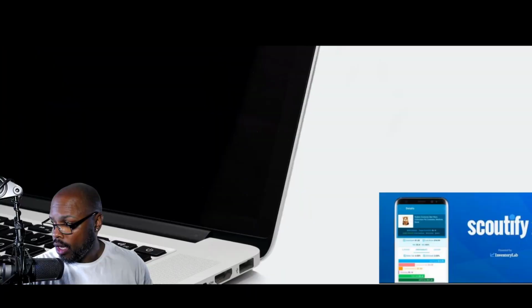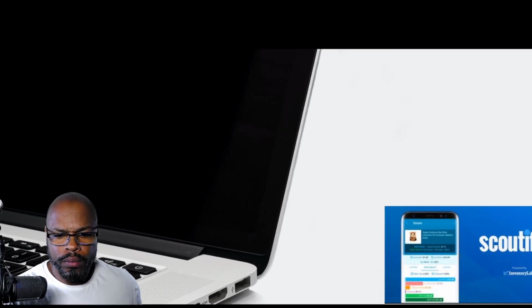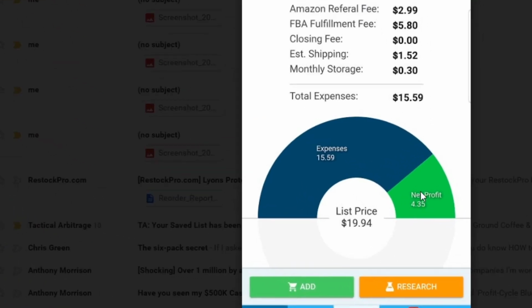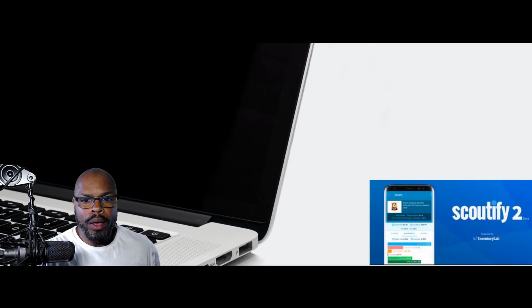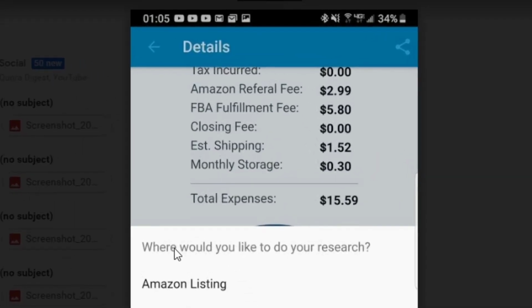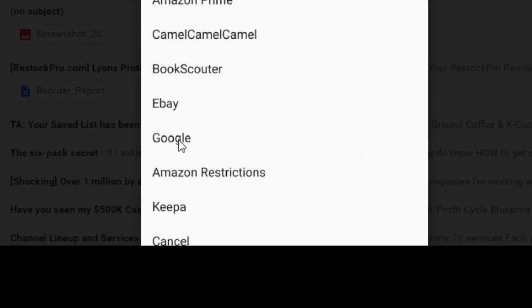And now we're going to come over to another screen. In other words, if you scroll down, I couldn't get everything on the screen, but when you come down, now you get your chart, your graph, so that you can see how much profit you're getting. You have a little more information, and from there you might want to do more research. So when you hit that research button, you're going to see a screen that looks like this, and it'll say, where would you like to research? And you can go to different places, Camel, BookScout, or eBay, whatever.